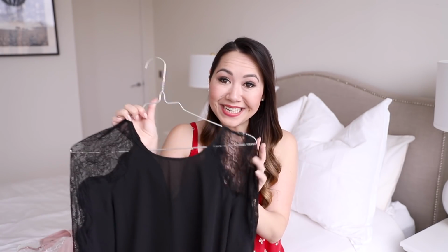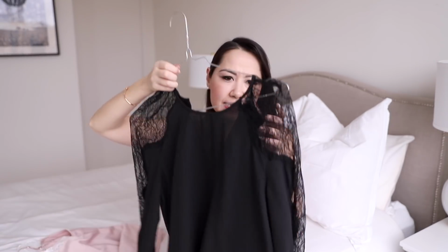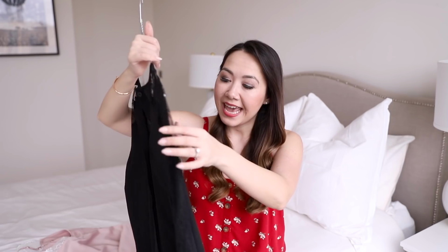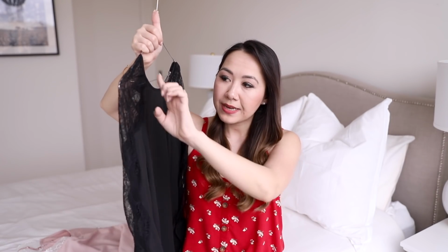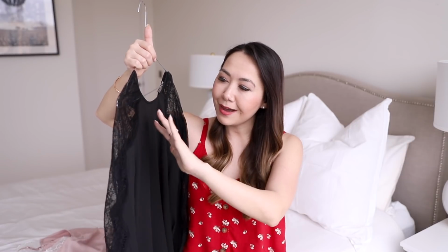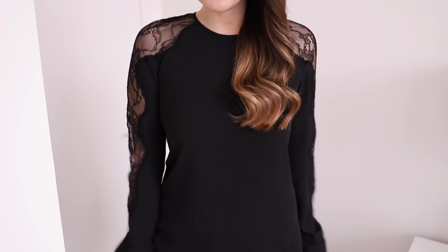Now I'm down to my last few items, and I have this beautiful top. This is from Chelsea 28, I think. Yeah, Chelsea 28. I've already worn this one and I loved it. I thought it was so cute and unusual. It's just this simple black top that has this gorgeous lace detail. Well, it's not cutout detail, but it kind of is. It's a lace detail all along the shoulder and then partly along the sleeves as well.